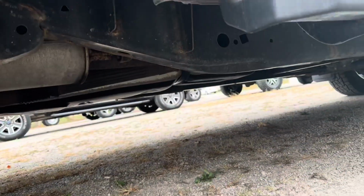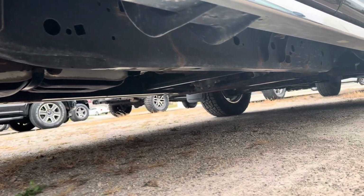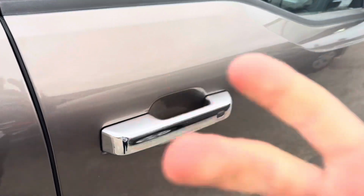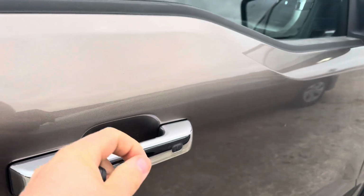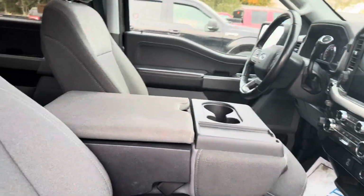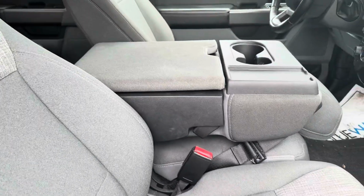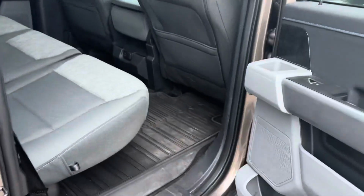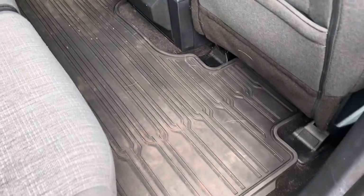Show you the underneath as well. Again, it hasn't been cleaned up yet. Go ahead and unlock it here. Seats look good. Like I said, this is how it showed up to us, and it's really not bad. This needs a good sweep and wipe down and it'll be good to go.